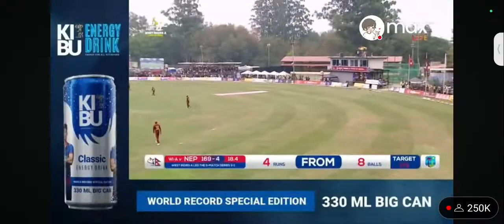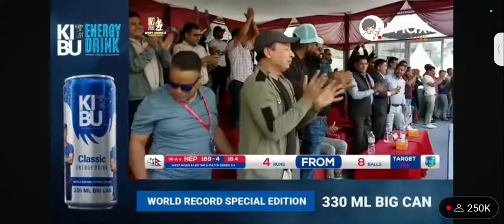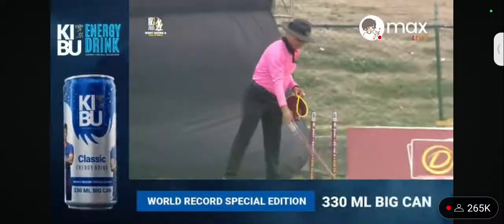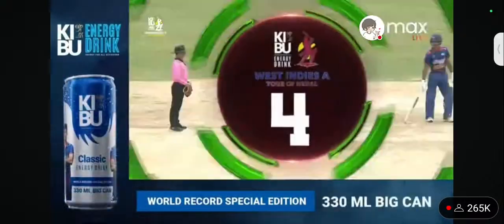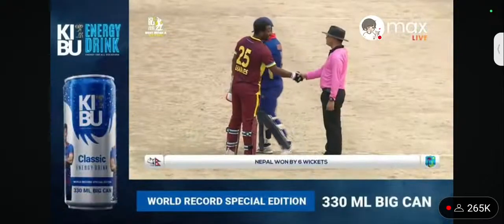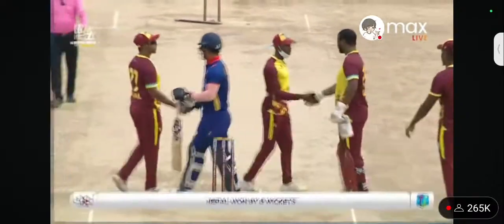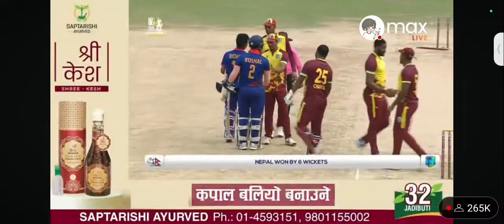Cuts this one. Has he found the gap? Yes, he has. That's the victory for Nepal. Kushal Malla has scored 22 runs in this over to win it from here. This is how he ended the innings and the match and the series. Nepal have got this consolation victory. West Indies have won the series 3-2, but Nepal have come back really well. Kushal Malla finally has some runs under his belt.